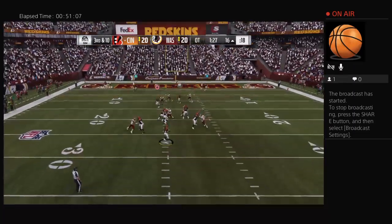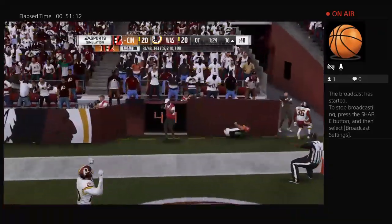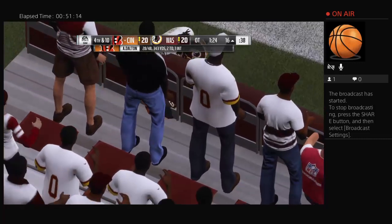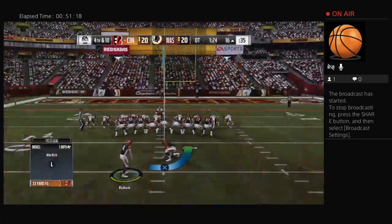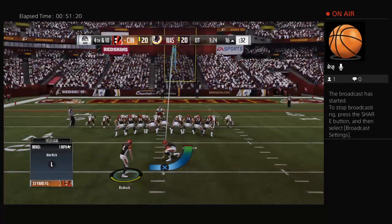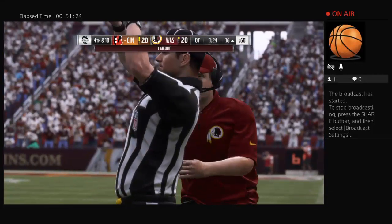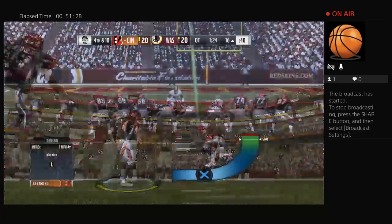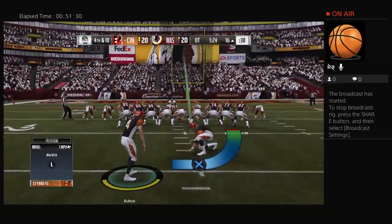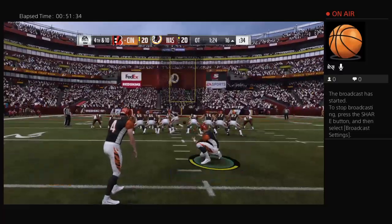Out of the gun, it's Dalton. And this one is incomplete. That's a good job there creating the contact to force the incompletion. And now, since it's 4th down, that should set up a field goal situation. And a nice sigh of relief defensively to be able to hold them to 3. The Redskins looking for another timeout, and they get it. They'll be down to just 1 remaining as we step aside here in overtime.